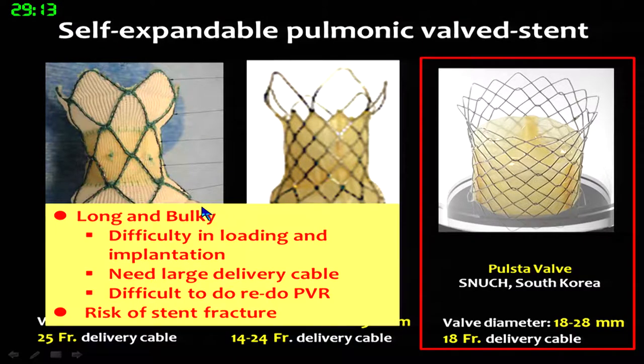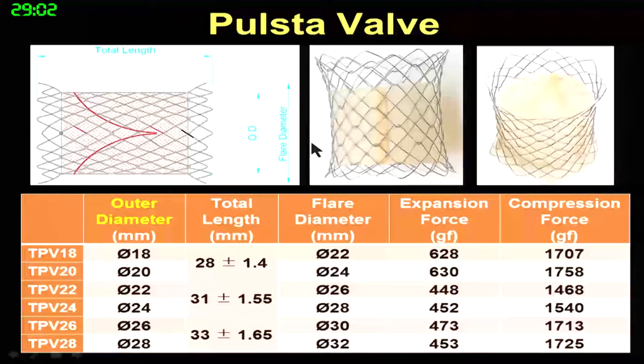In the native dynamic RVOT area, these two valves have a risk of stent fracture because they are laser-cut devices. And this valve, developed in our hospital, has a profile like this. The outer diameter ranges from 18 to 28 millimeters in 2 millimeter increments. We made both ends 4 millimeters larger, flared for positioning. The length we can modify well. For this clinical trial, we made the whole length 38 millimeters.